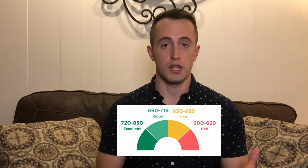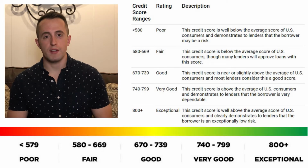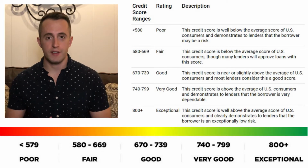The FICO score itself is going to range anywhere from 300 at the lowest up to 850, which is the best FICO score that you can have. Now, there are industry-specific FICO scores which have ranges that exceed the 300 to 850, but that's not what most people are referring to when they talk about just the FICO score in and of itself. This chart I'm pulling up right here is really helpful for understanding what the different segments of the range of FICO scores mean.